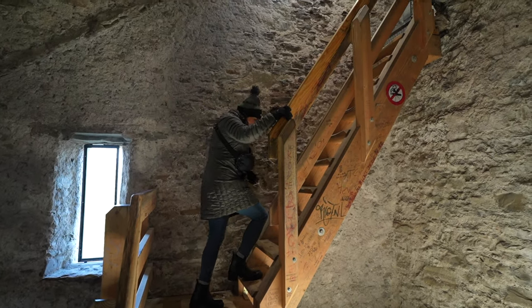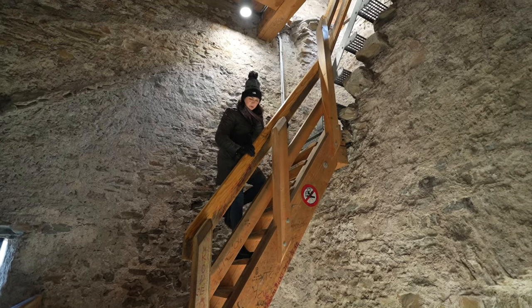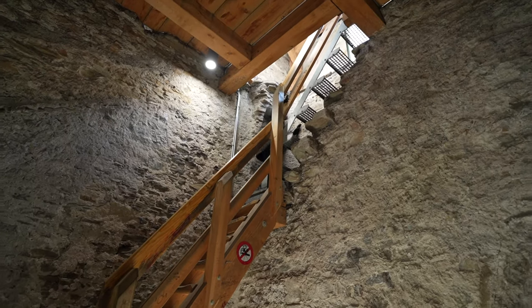Just enough to fit a foot. You can imagine it's probably a ladder back in the day. No wonder that guy almost slipped and fell. My turn.